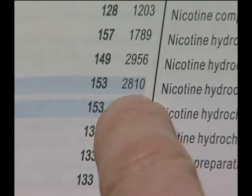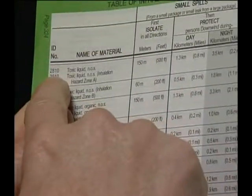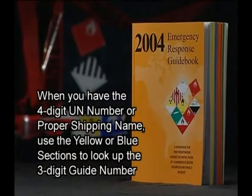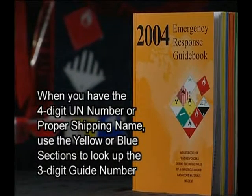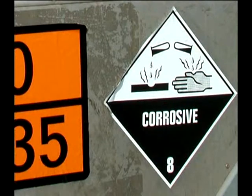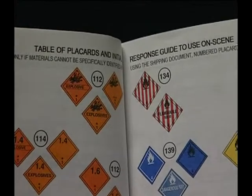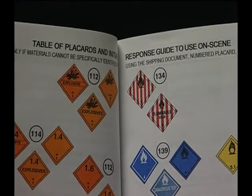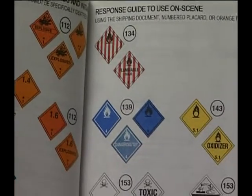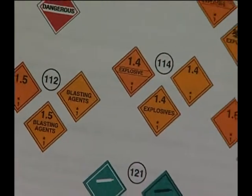Some of the shipping names you see in the yellow and blue sections may be highlighted. The highlighted materials should be looked up in the green section of the guidebook. When you have the 4-digit UN number or the shipping name of a particular material, you use the yellow or blue sections of the Emergency Response Guidebook to look up the 3-digit guide number. But what if the UN number or shipping name isn't available? If you see a placard or part of a label on a package, you can use the table of placards to find the 3-digit guide number. Simply match the color and the picture of the placard or label at the incident scene to the guide on pages 16 and 17 of the white pages.